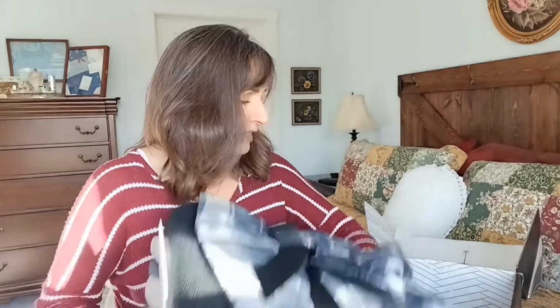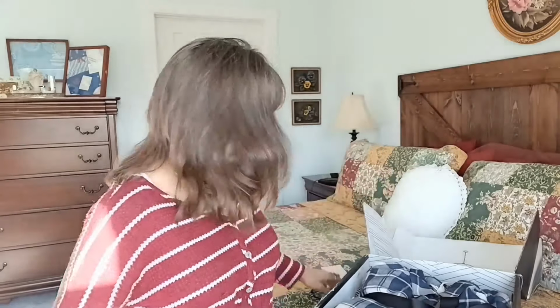And then at the top, I'll just pull this out. Oh, there we go. So this is my little envelope that has my stylist note and all that good stuff in it. So at the top, there's a promotional thing for a wine subscription. It looks like I've seen these before. Oh, yeah. Wineawesomeness.com. I don't drink that much wine. I like wine. I just don't drink that much of it.